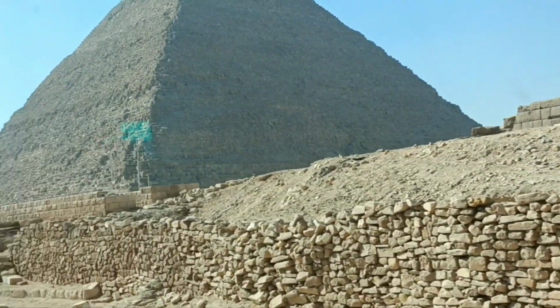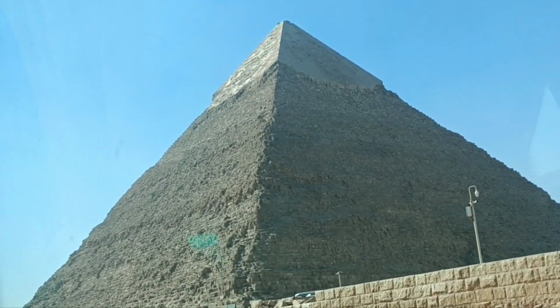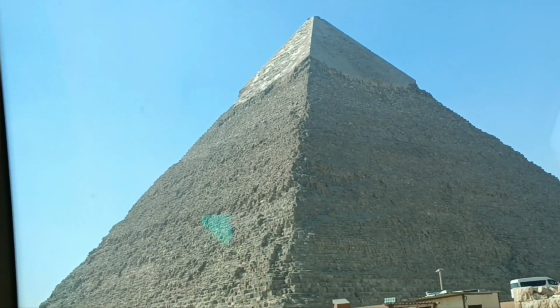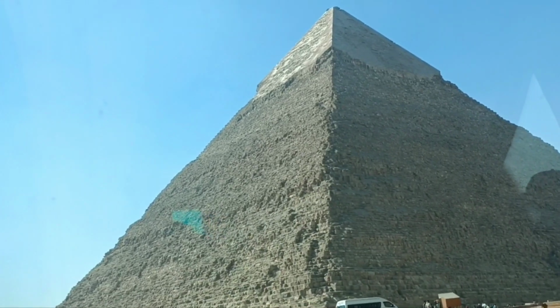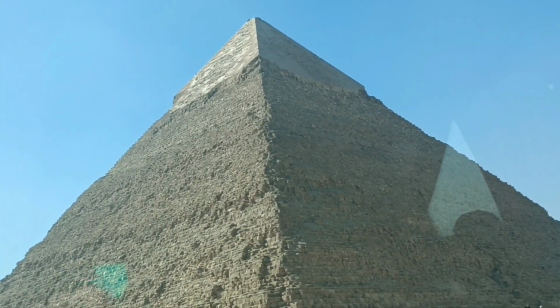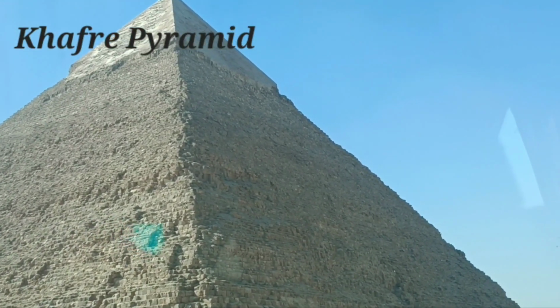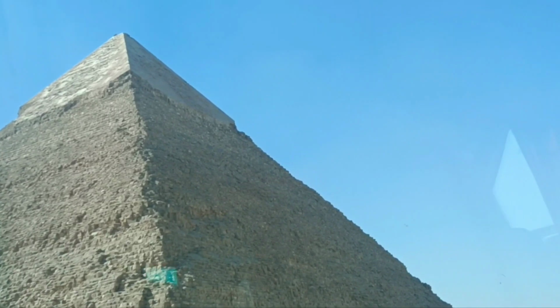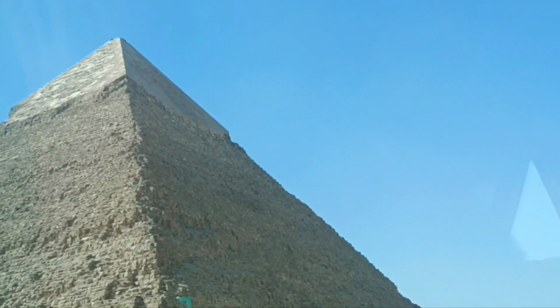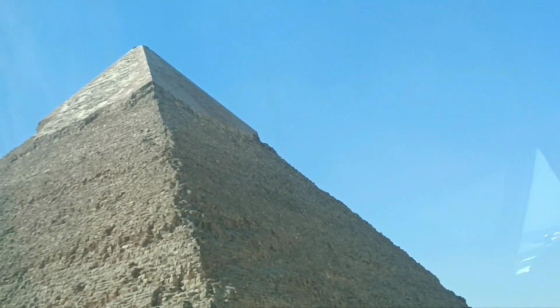So now we stop here in front of the second one, 10 or 15 minutes. If you'd like to get down and take some pictures of the second pyramid, you can, because after that we go to see the Sphinx. Just in the parking area, 10 to 15 minutes, to take photos of the second pyramid, for the king named Kefren. The height of the second pyramid should be 142 meters. If you remember the first one, 148. So the difference between the first one and the second one is only 6 meters.